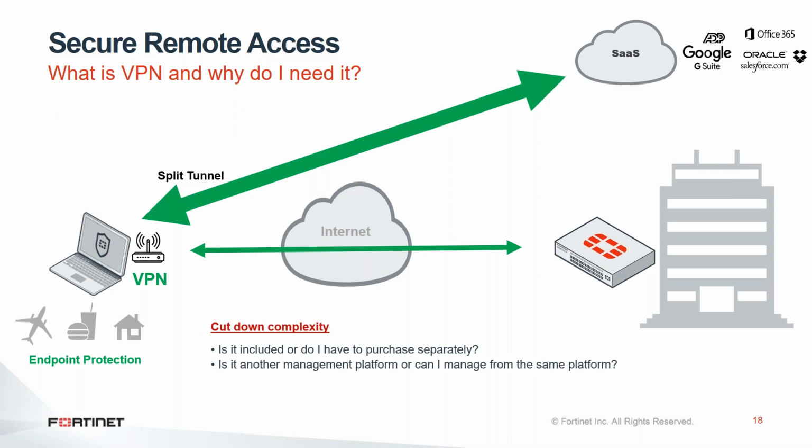So bottom line, cut down complexity. Ask yourself some questions. Is the VPN solution you're looking at included, or is it a separate purchase? Is it a completely different platform, or is it something you can manage from the same platform? Again, think long term. It's hard to sometimes think about the impact things are going to have down the road. But the more point products you have, especially with security that all needs to talk together, the fewer integrations you've got, and the less the communication is, which means things are going to take longer to identify and longer to remediate, which nobody ever wants.